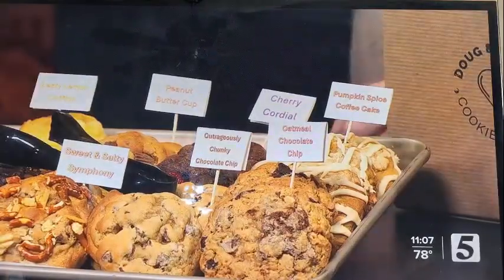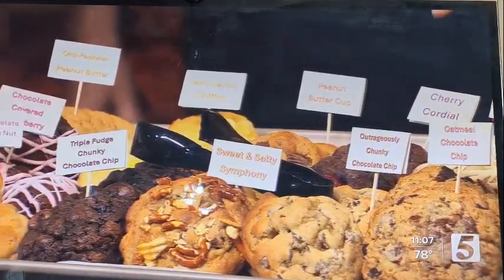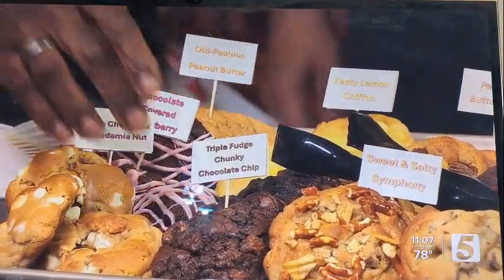Wow. So you've got a great assortment of cookies here. They're piled all together here, but you've got them separated over there. So tell me about what's over here on this tray. All right. Well, because we were doing fairs, we were trying to come up with a variety of cookies. So we have a standard set. We have a chocolate chip, outrageously chunky chocolate chip, triple fudge chocolate. I'm gonna grab this one. All right, I'm a chocolate fan.